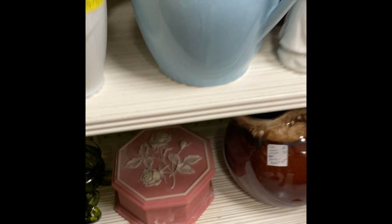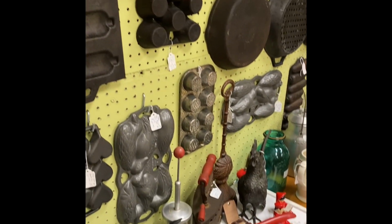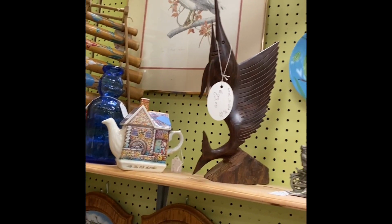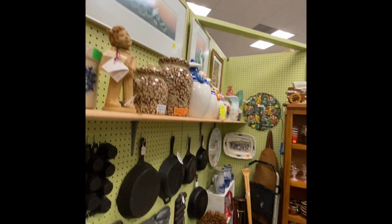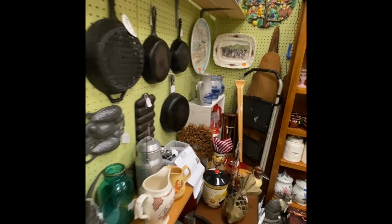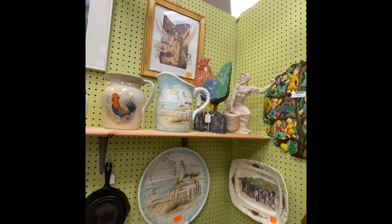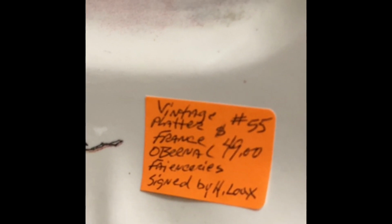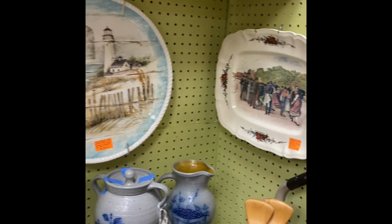And then I think I showed you the length of this booth that Mary has. She's got so many things here. All this cast iron, early Americana. Everything's just very cozy and warm and welcoming in her booths. And then I take you down to the other end, where I think this is where I found, oh yeah, the platter on the wall that has a little tag on it. And that looks really cute. It's like an old, I don't know if they're dancing or what they're doing, but it's just a precious little platter.